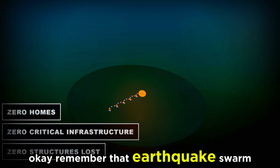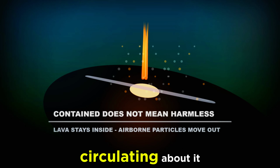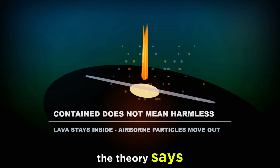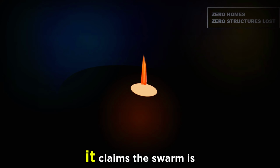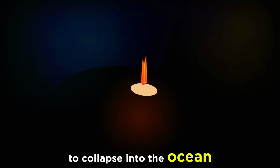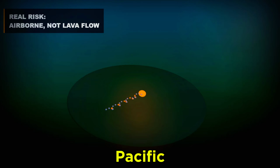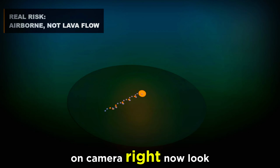Okay, remember that earthquake swarm near Pahala I mentioned earlier. Here's the claim that's actually circulating about it right now, while episode 51 is climbing. The theory says that swarm is secretly building towards something much bigger than a lava fountain. It claims the swarm is going to trigger a chunk of Kilauea's south flank, something called the Hilina Slump, to collapse into the ocean all at once, and send a mega tsunami all the way across the Pacific to the U.S. West Coast. I get why that sounds scary, especially with fountains actively climbing on camera right now.